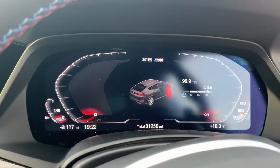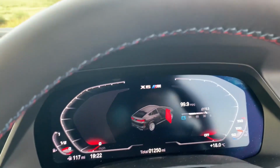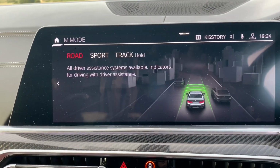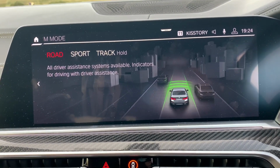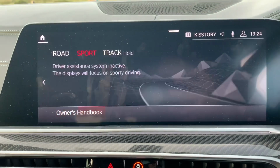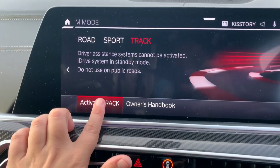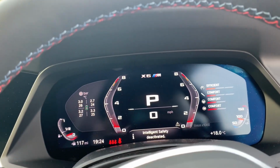So this is the M specific instrument cluster, which is fully digital, which basically provides you with all your relevant information. So let's go through the modes on this one. You have road, sport and track. Now obviously I've got it in road because it just adapts to everything sort of calmly, but one press, it goes into sport, and if you hold it down, it goes into track.